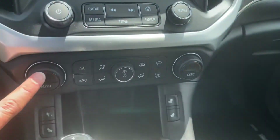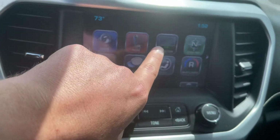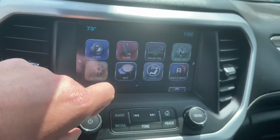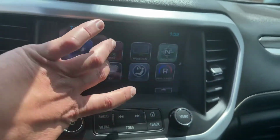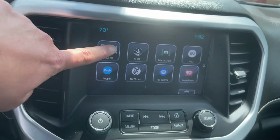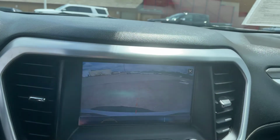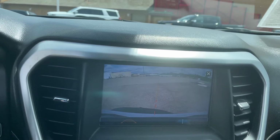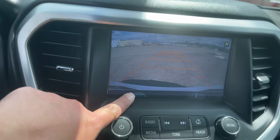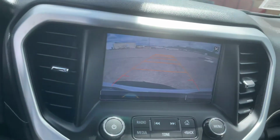AC, dual climate control, and then you have your touchscreen radio. Rear climate, this is for your Apple CarPlay, Android Auto. OnStar Nav, pair your phone, send text messages. You have your camera, so you can set up tow or the grid there to see how far an object is behind you.